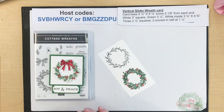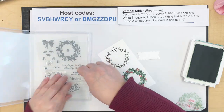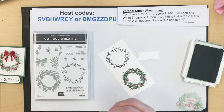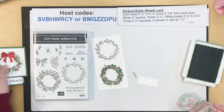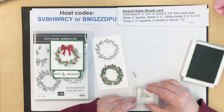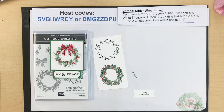And I'm going to get, you know what? Oh, I did not get a greeting out, so I'm going to use the one from their kit and do the Merry Christmas. It's small, but that'll be fine. And peel this off. I got a different greeting piece for this card. I'm going to try something different. Okay, all right. Now I think we're done stamping.